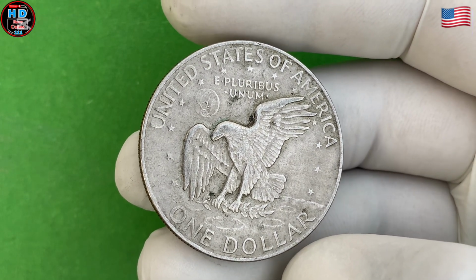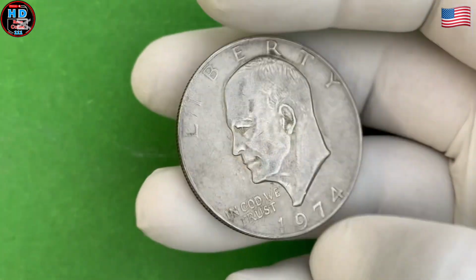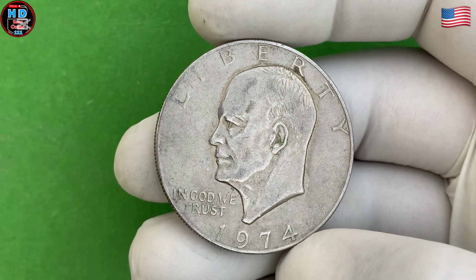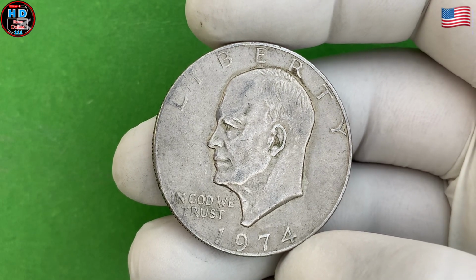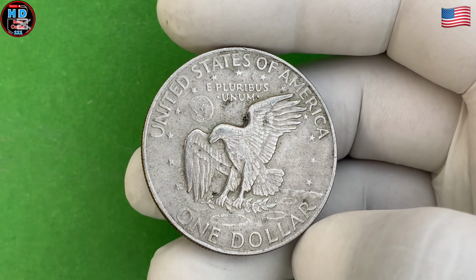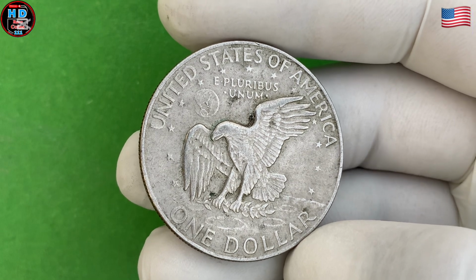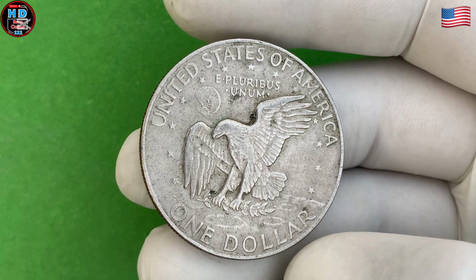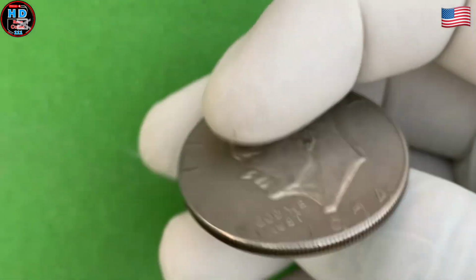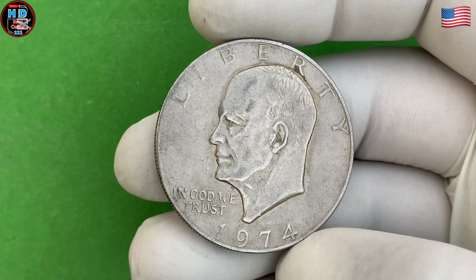But it's the reverse of the coin that truly soars. There, in a field of open space, is the image of an American bald eagle descending upon the surface of the moon, clutching an olive branch of peace in its talons. Behind it? Earth, as seen from the moon. This design was adapted from the Apollo 11 mission patch, a powerful blend of peace and progress, might and mystery. It's a reminder that America wasn't just honoring its past, but also celebrating its future.